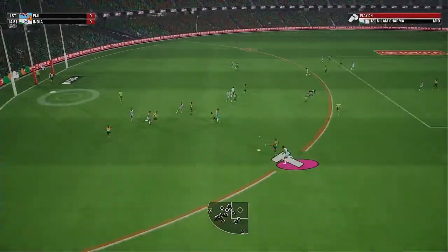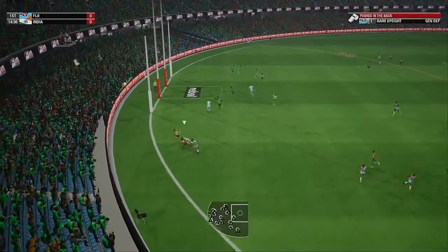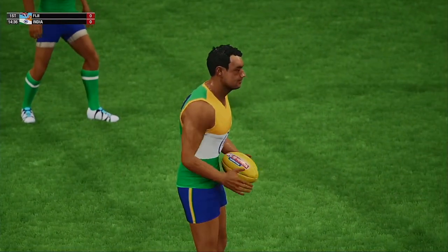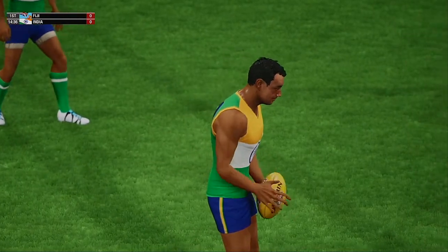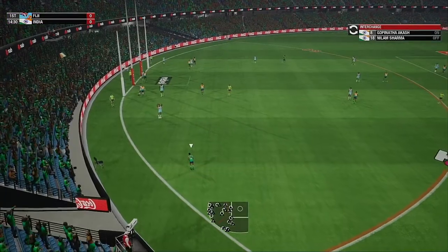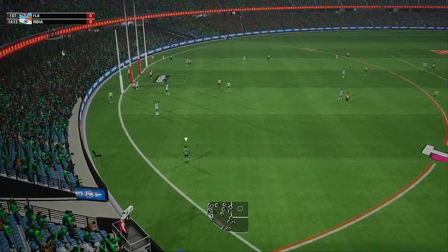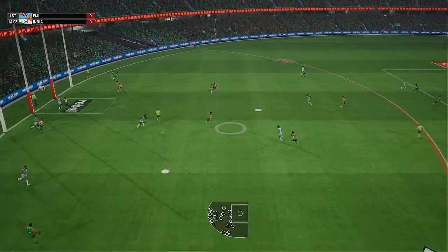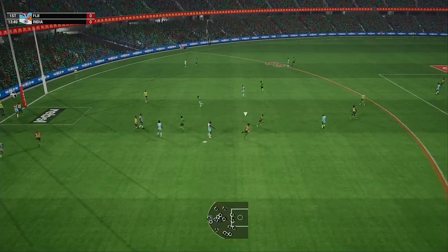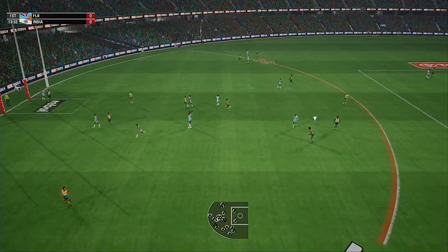So what can India do with this opportunity in front of goal? Just put his hands in the back of the opponent and it's a free. Lining up for goal. 35 metres out. Puts it on the boot. The mark has been taken. Good opportunity for India to put a goal through here. 35 metres out.